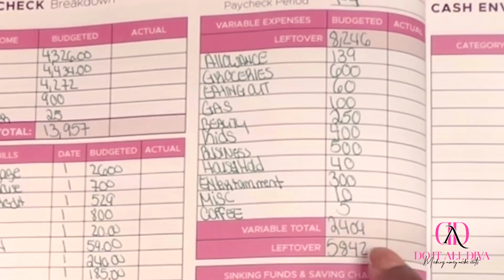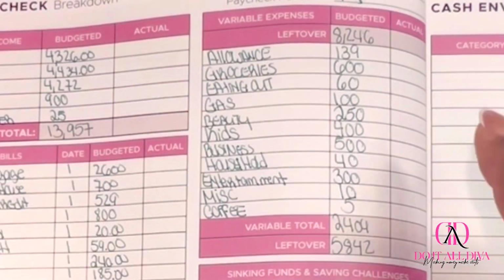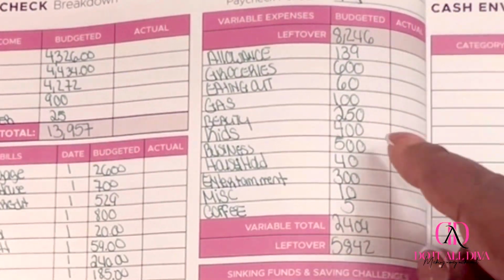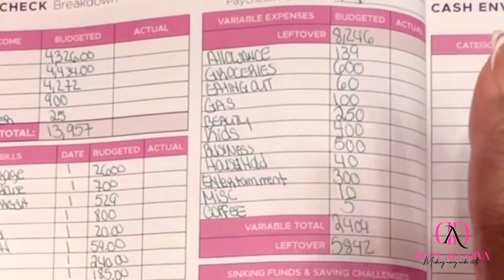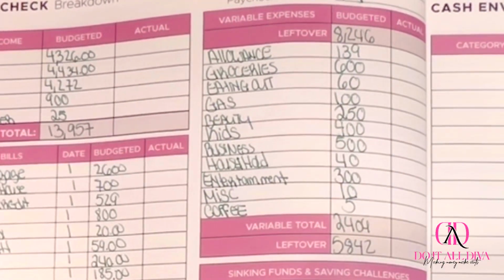Okay, so all that leaves me with $5,842. Girl, I almost passed out when I did the math. But then I realized that I'm doing a lot of these things for the entire month, like the groceries and the business. So that's why. I was like, girl, what? I've never had that much in variable expenses.